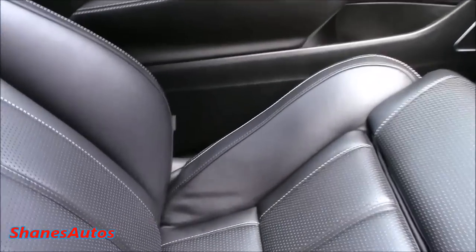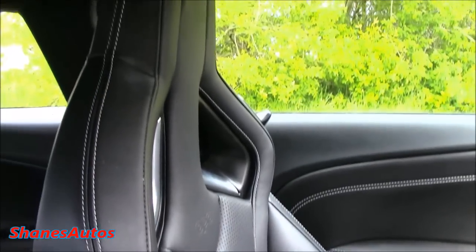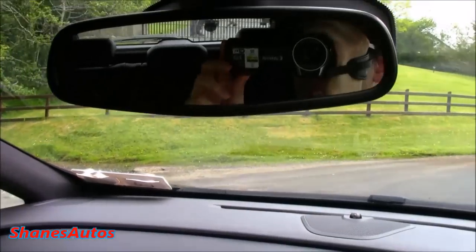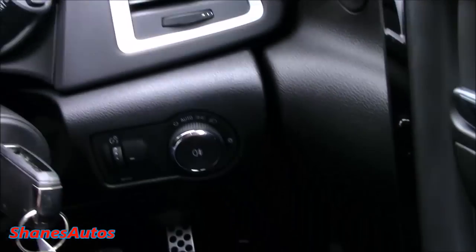And I must say these OPC seats are excellent. Very comfortable. I was actually driving this car for a short while yesterday, and these are brilliant seats. I reckon you could drive this car a long distance journey and these seats wouldn't tire you out. And you also got the auto dimming interior mirror. It also has automatic bi xenon projector headlamps, and it also has the interior motion sensor, as well as your illuminated vanity mirrors.